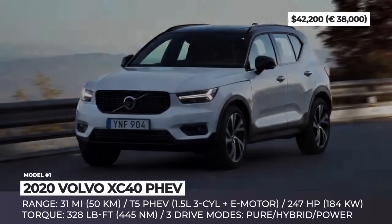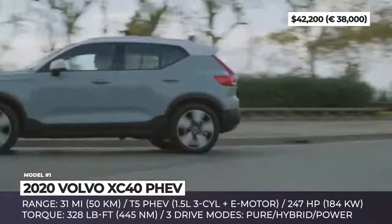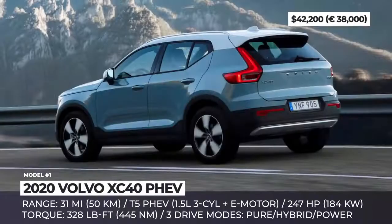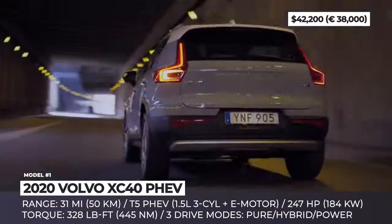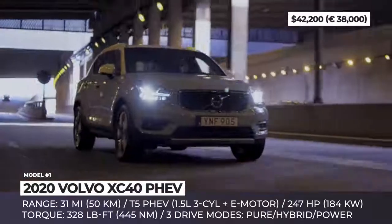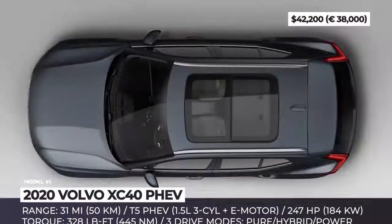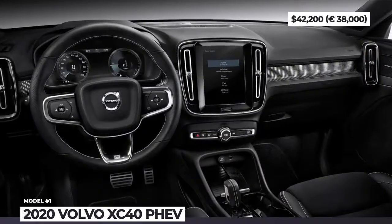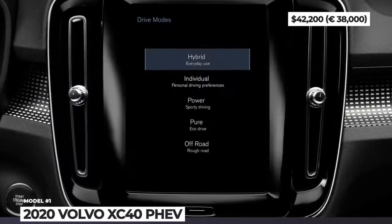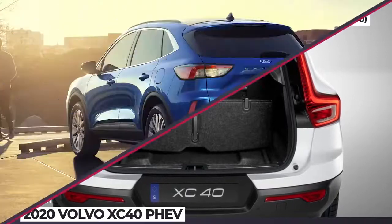The car is powered by the new T5 twin engine, which consists of a 3-cylinder 1.5-liter internal combustion engine and an electric motor integrated into the gearbox. The setup offers the combined output of 247 horsepower and 328 pound-feet of torque, and comes paired with a 10.7 kWh battery. Unlike the non-electrified versions of the model, the PHEV has no all-wheel drive option, so all the power is sent through a 7-speed dual clutch to the front wheels. The XC40 has 3 driving modes, with 31-mile range in the fully electric pure mode.